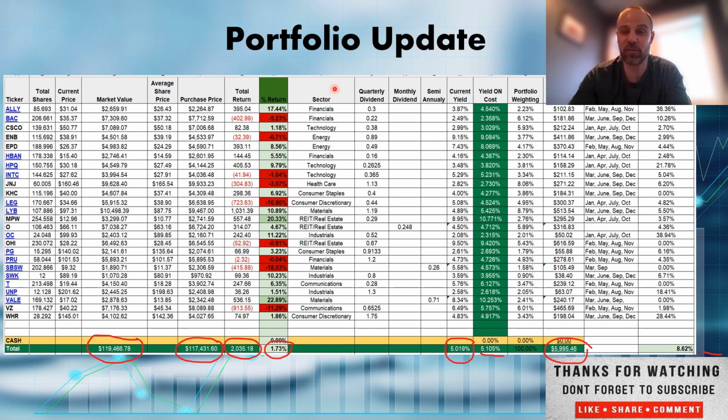I do believe in diversification. Whenever one sector is doing better, another sector may be doing worse. So it's a way to diversify and use the market, right? I don't believe in timing the market, but there is a way to utilize the market to find value.